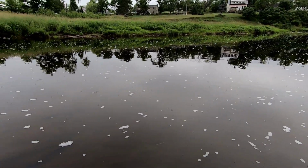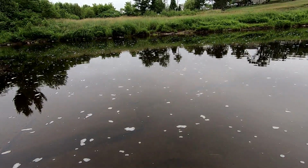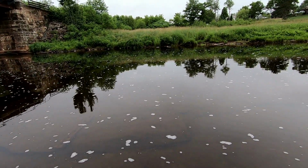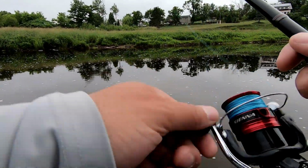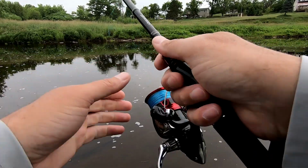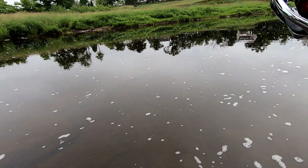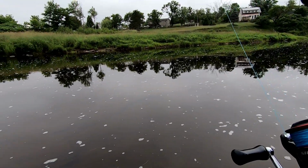And who knows? I mean, we caught four fish here, right? So that might be the resident four fish in this area. Who knows? One more cast with this guy, and then we're going to go right back to the tube and attack that deeper water, at least what I think is deeper water, from a different angle. And then we're going to call it good.